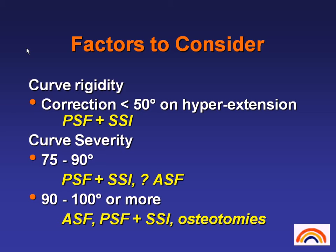Curve rigidity. If it corrects to less than 50 degrees on hyperextension, posterior-only fusion and instrumentation. If you have curve severity, 75, 90 degrees, consider anterior spinal release or a discectomy and fusion. And if it's really a big curve, 90, 100 degrees or higher, I think in most cases you're going to need an anterior release, posterior spinal fusion, segmental spinal instrumentation, and probably osteotomies at the time of your posterior procedure.